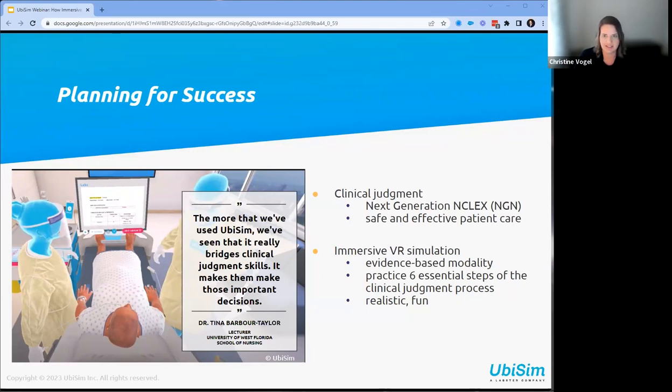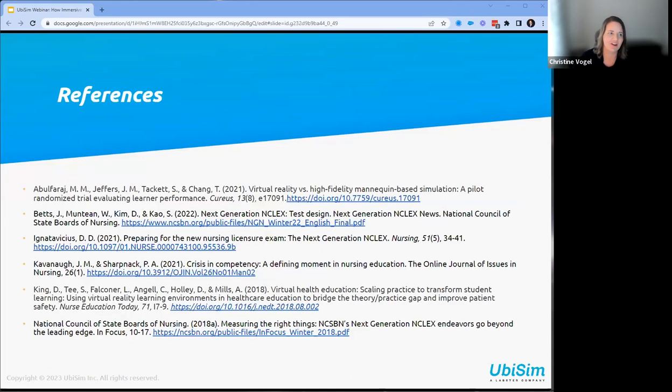And the UbiSim editor allows for customization of content and thus creation of additional diverse and meaningful scenarios to further learners' clinical judgment. So thank you for walking through the 6 steps of clinical judgment with me and our patient, Mr. Jenkins. And I also have some references here.